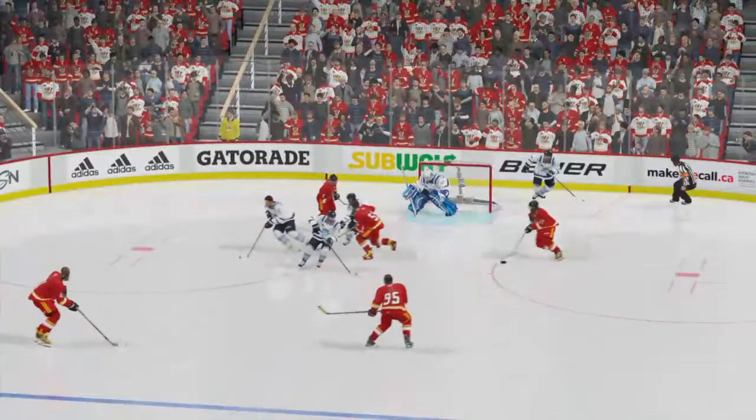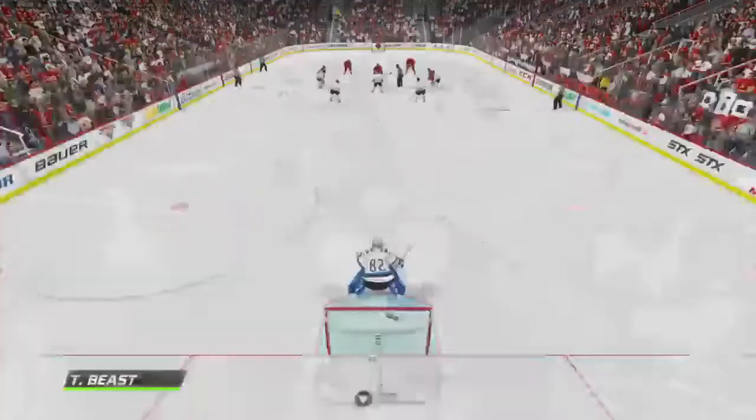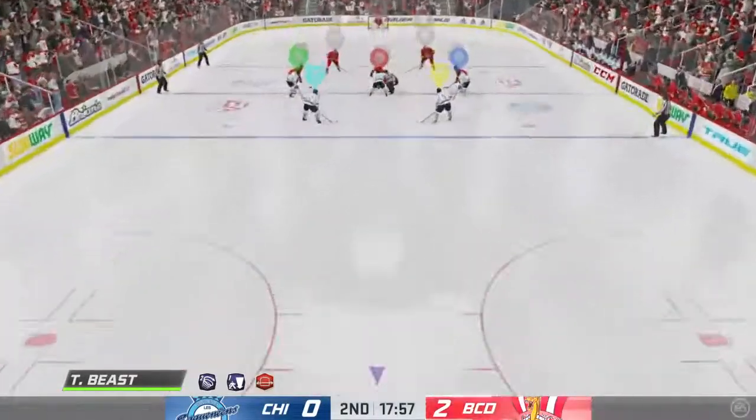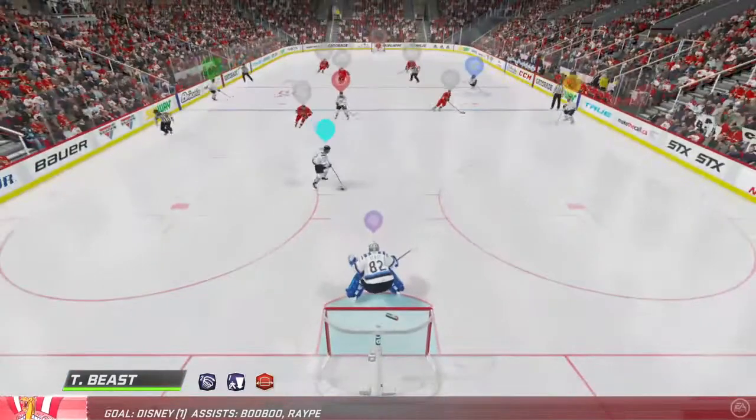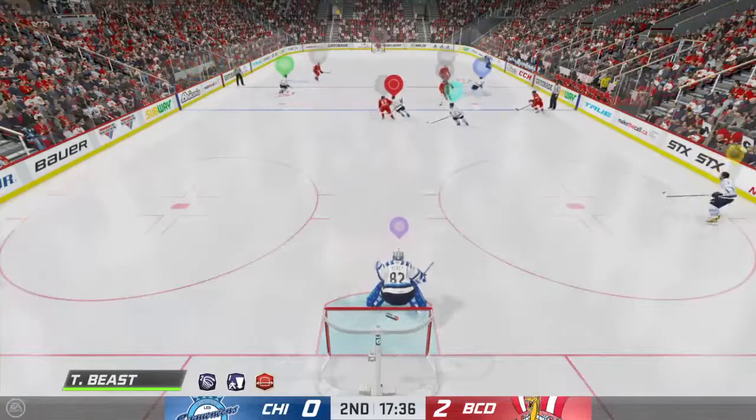The rebound snapped away. What a nice shot. But the goalie's got to do a better job cleaning up that rebound. You can't leave it right there. This neutral zone faceoff set to go, and we are back underway.